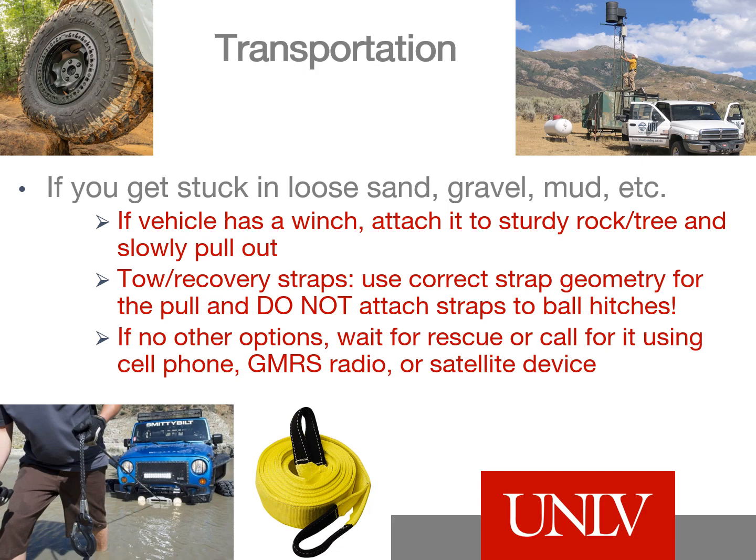Make sure these are attached to towing loops or other parts of both vehicles that are intended for these purposes. Do not, under any circumstances, attempt to attach recovery straps to ball hitches on either vehicle.